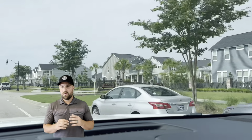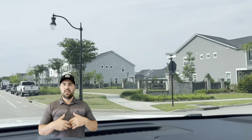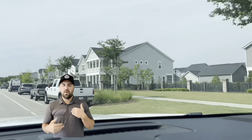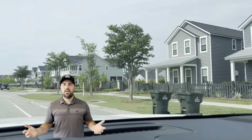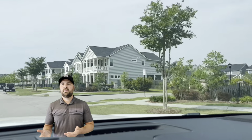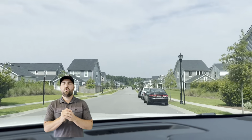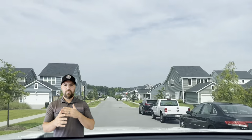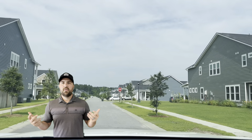But we're gonna drive by a cool playground area in a minute, and just the open spaces are nice. It's just a neighborhood feel. One thing I love about these neighborhoods is if you have kids, especially, and you're moving to a new area, it's really easy for your kids to make friends, for you to make friends, and to get acclimated to the area and meet people. It's very easy to meet people.